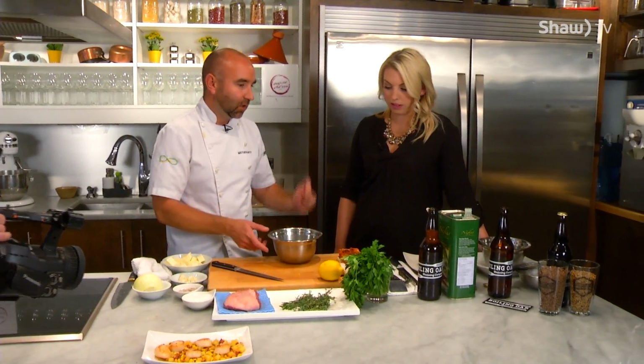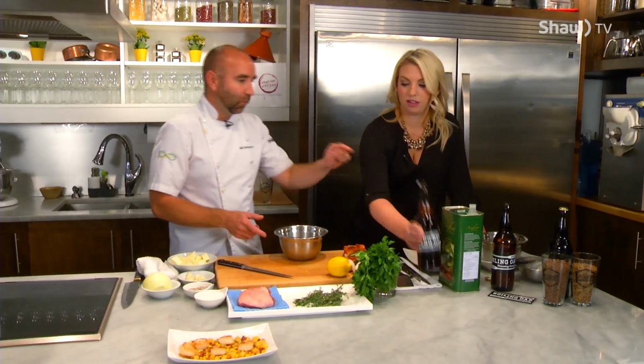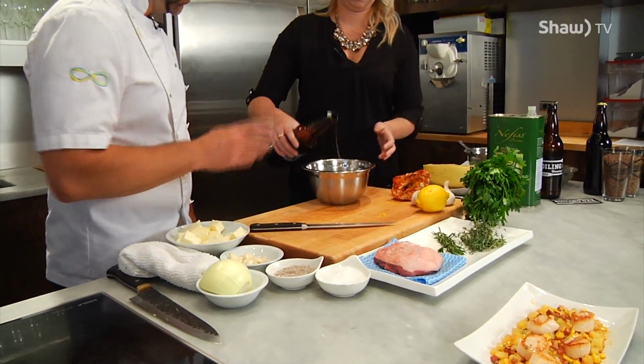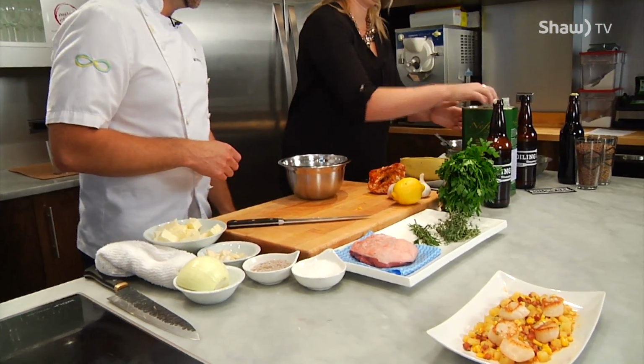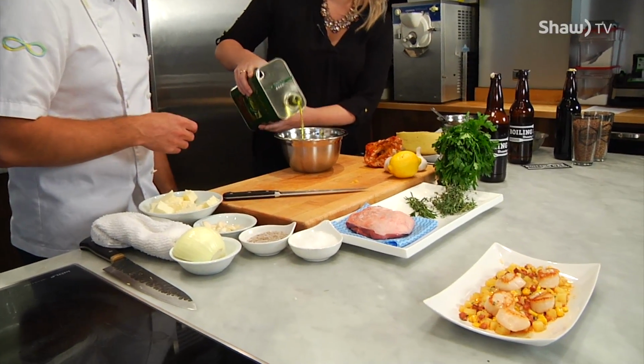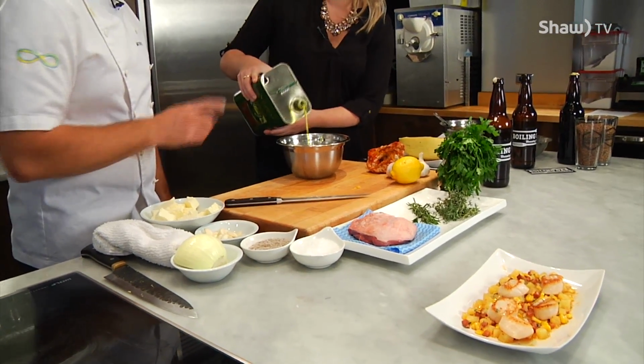So your job: one part Boiling Oar. Okay. One part olive oil. That's awesome. Good. So a good honest splash of that olive oil, like I say, one to one. Good. Maybe a little bit more if you don't mind. Cool, awesome. Good.